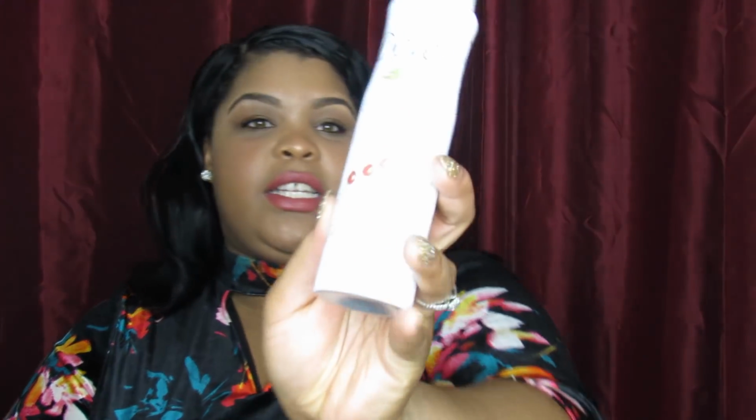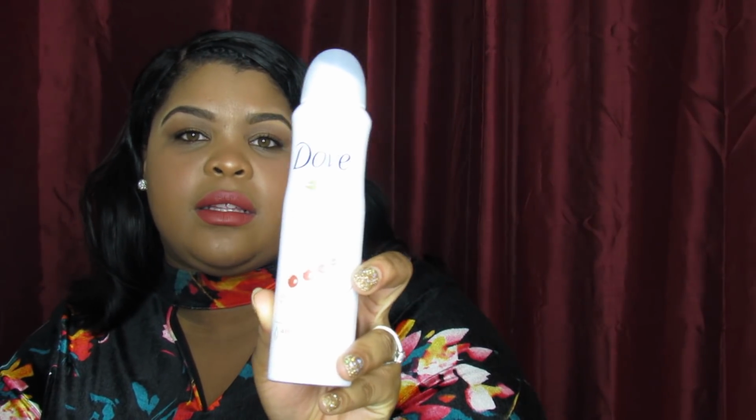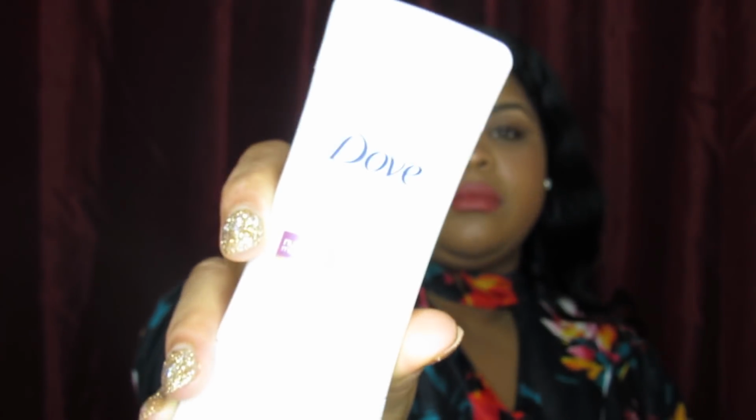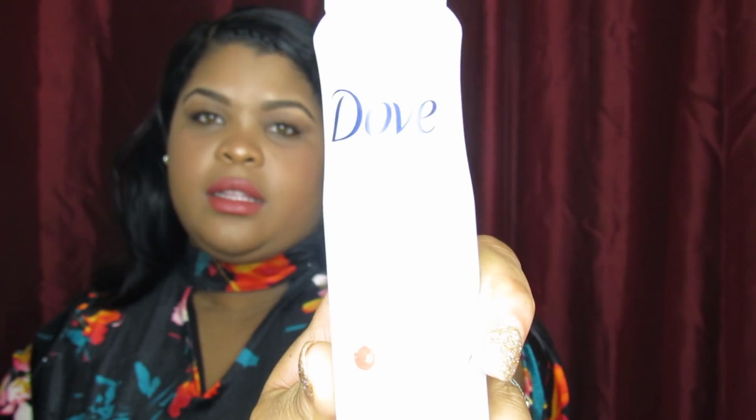So as far as deodorant, I use two different kinds of deodorants. I use the Dove spray. I don't know if you can see this. Or you can use the Dove Solid. That's the other one I use. So this one again, I'm sorry. And then, so I use both, okay?